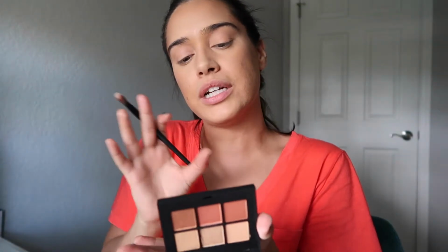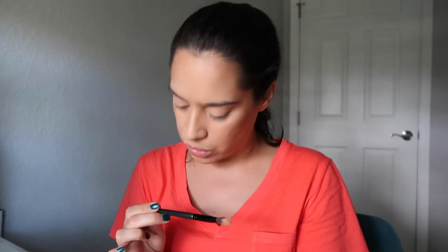So now I see how the sticker, it's very confusing. I prefer when the sticker kind of overlays on exactly where the pan of the shadow is, but you know, we can't be picky. I'm going to be using a Bareminerals Shade and Diffuse eyeshadow brush, and I'm just gonna put this all over my lid.